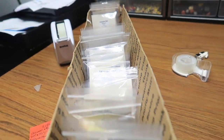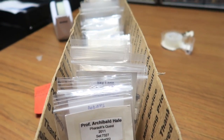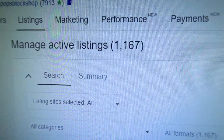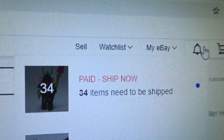And this is just one thing. I had another one of the new stuff from all the new sets I parted out. And let's see. This is set Friday night. That's a good number. Usually I start Friday at the end of the work day about there, and already we have 34 items sold.